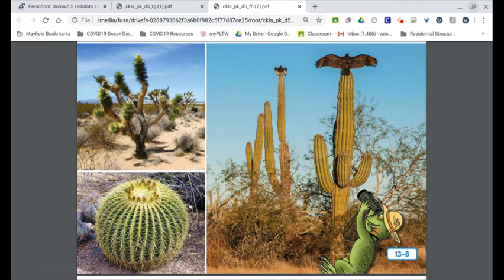Plants have to protect themselves from the weather in the desert too. Remember, the desert habitat is very dry and it hardly ever rains, but plants need water to live and grow. Cactuses are special plants that can live with very little water. They hold water inside themselves for a long time, and they only use a little bit at a time.